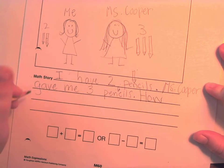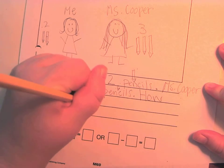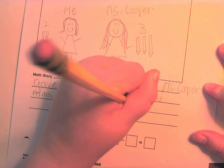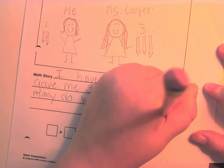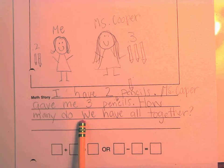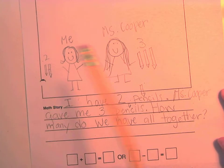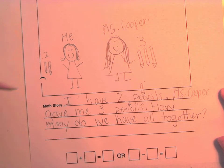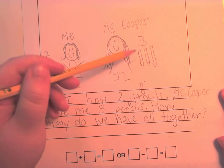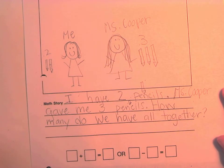Now what was the question that we had? How many do we have all together? So that's our question. How many do we have all together? So how do you think we could solve this problem? I have an idea. I think we should count the 2 pencils and then the 3 pencils and see how many we get. So let's start counting, okay? 1, 2, 3, 4, 5. So how many pencils did we get? 5.